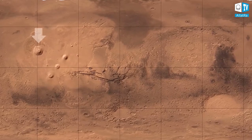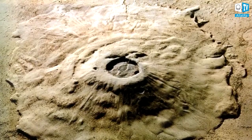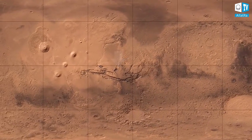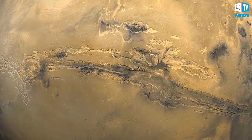The peak of the giant volcano Olympus, located 27 kilometers above the surface, is the highest point on the planet, while the bottom of the canyon system known as Mariner Valley, located 7 kilometers below the surface level, is the lowest point.